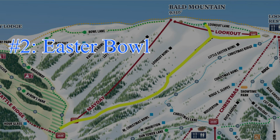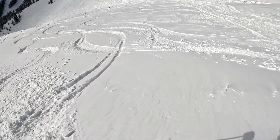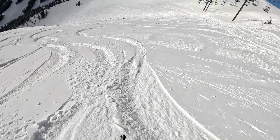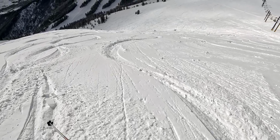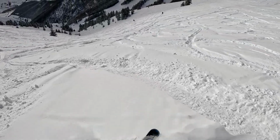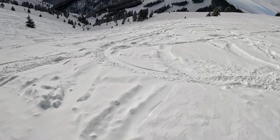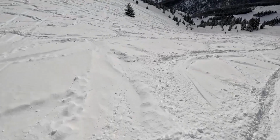In 2nd place is Easter Bowl. As is the theme with most of the runs on the Lookers left of Baldy, the Easter Bowl offers spectacular views of all of the surrounding mountains and valleys. This wide bowl is easily accessible from the summits of Challenger, Lookout Express, and Christmas, and from the summits of Lookout and Mayday by taking Lookout Lane for a few hundred yards.